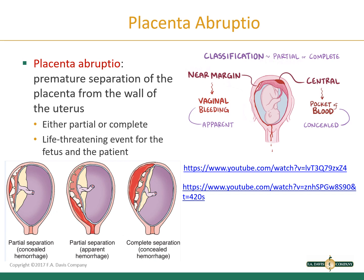The placenta provides oxygen to the fetus, so an abruption of the placenta can lead to fetal hypoxia and death. So remember, the placenta is part of the baby's life support system. It transports oxygen and nutrients to the baby. So when the placenta separates from the uterine lining before labor, it interrupts that transportation of oxygen and nutrients to the baby.